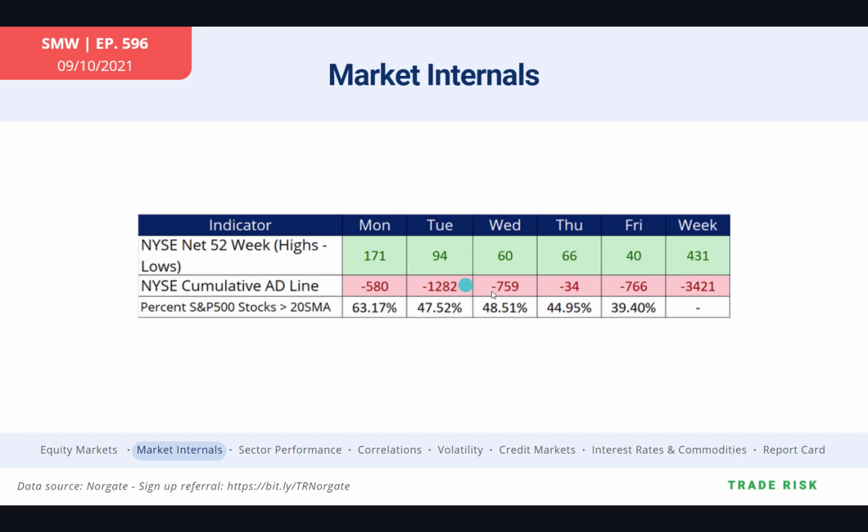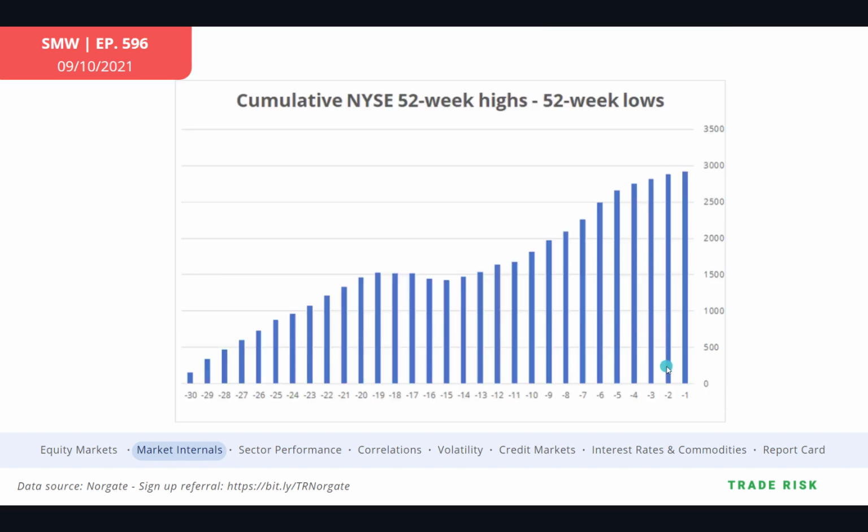You can see the AD line here was much weaker. So on average here, the stocks were heading lower this week. And if we look at the percentage of S&P 500 stocks over a 20 SMA, we can see this is back down to kind of the lowest number we've seen in quite some time, about 39.4%.